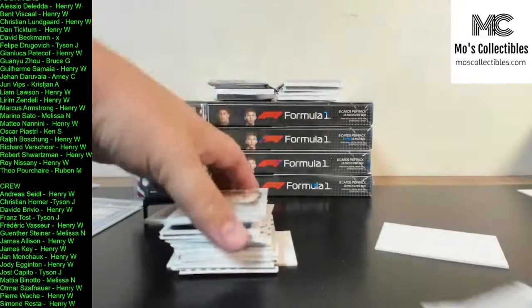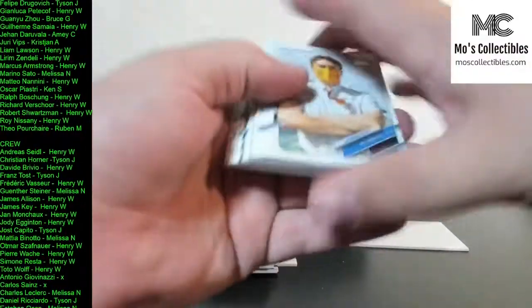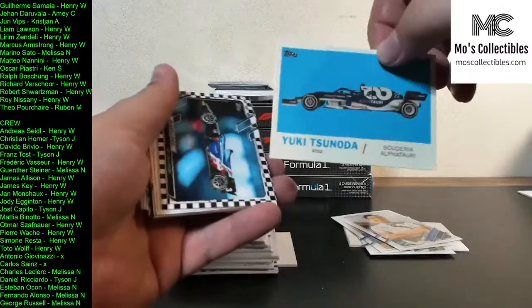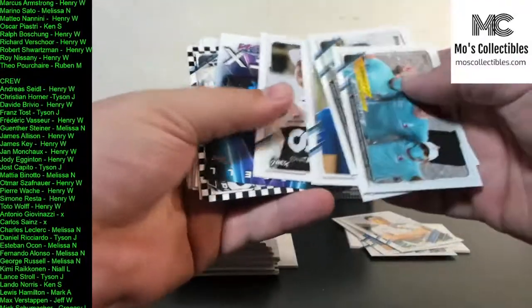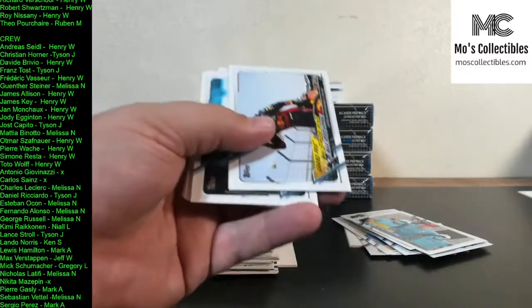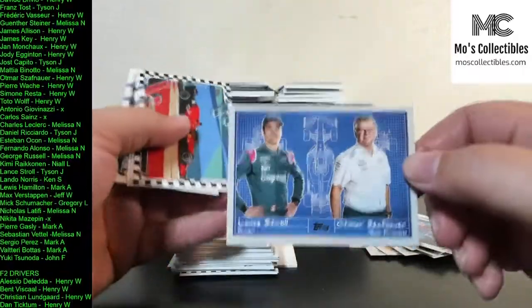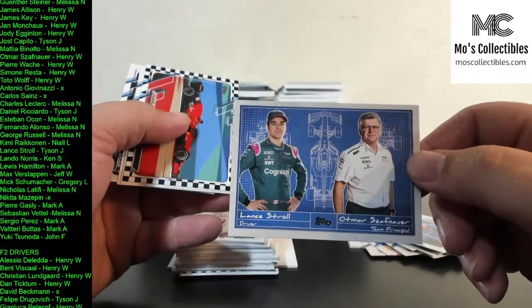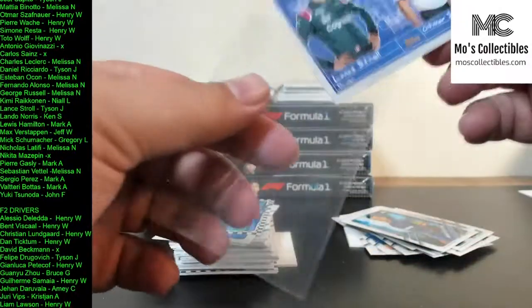Alright. The start of number 2. Yuki, and Zoe. George Russell, Apex. Another Gasly on the checkers. Stroll at Otmer. Henry and Tyson. Feeling we're going to have some randoms here.